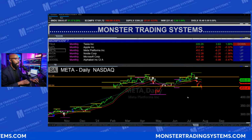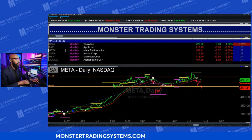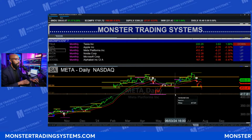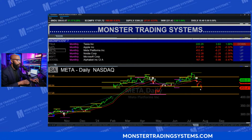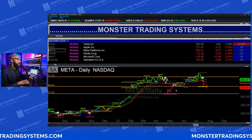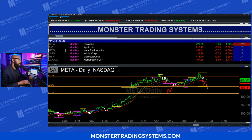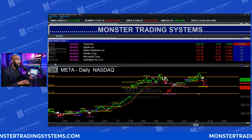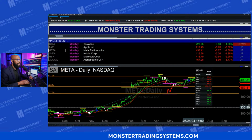We've got a low right here. Now, this is not support for Meta. This is just a low right here. So if it closed below that support, we could see sellers really come in tomorrow. So we should be out of this Meta here. Sellers are coming in, broke support and closed below support. That's a big deal. If it gets past the low right here, next major support is all the way down here.